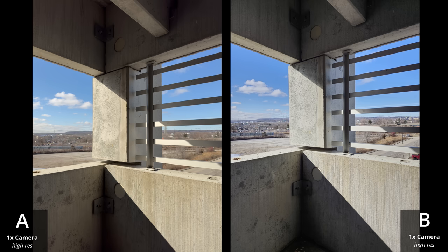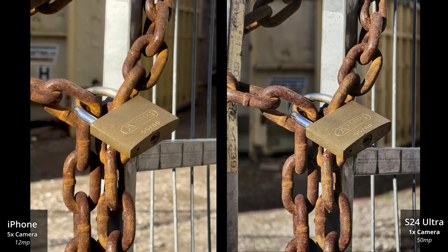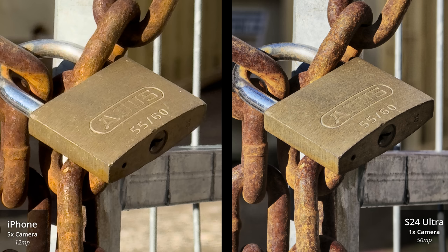All right, so I feel like we're going to be splitting hairs here. If we're going to say one is way, way better than the other, it's going to be hard to make a choice. And I kind of tricked you guys, because choice A was always the iPhone and B was always the S24 Ultra. Now, the biggest and most obvious difference you probably saw is that the S24 Ultra has that 50 megapixel 5x camera. And every time I set that to 50 megapixels versus the iPhone's 12 megapixels, it just blows it away. That 50 megapixels is just so much better when it comes to detail.